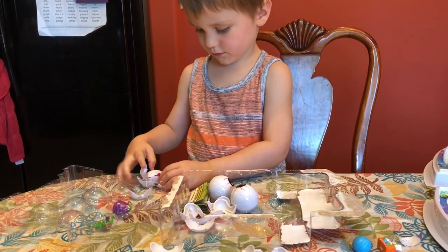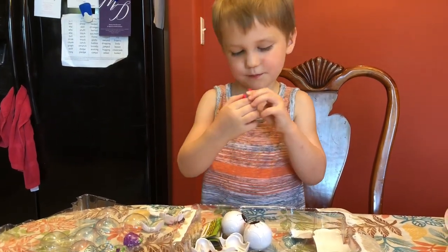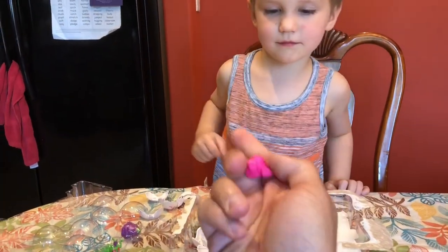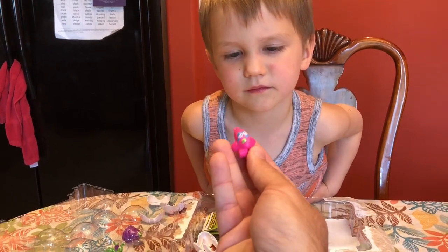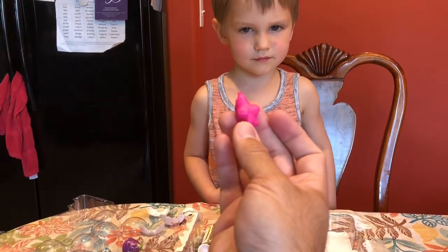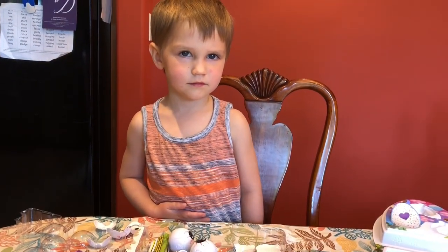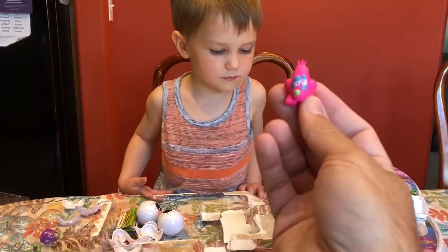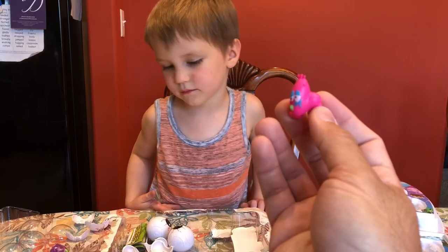Pow, you got it. Ooh, let me see. What is this one? I don't know what that is. It looks like, I don't know what it looks like. If you guys can tell us what you think this smasher is, let us know. And we'll try to figure it out after the video.